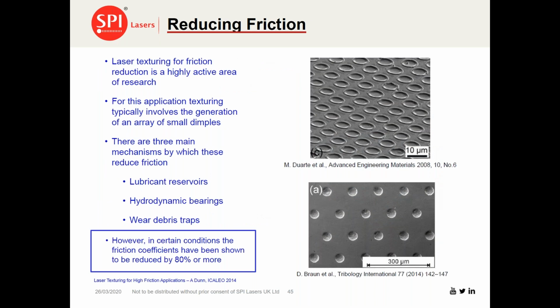Something else we're doing with surface functionalization on our lasers is reducing friction. This is usually done using ultra-fast lasers to create microstructures, but we can also do this with our nanosecond lasers to some extent. This is an example where we are creating lubricant reservoirs or hydrodynamic bearings, or just reducing surface contact between surfaces. In some cases, we can reduce the coefficients of friction by as much as 80%. Really, this is about producing surface structures and dimples within the surface itself.